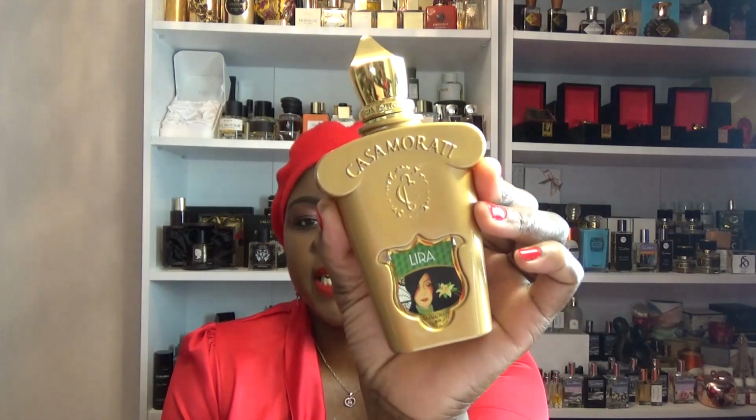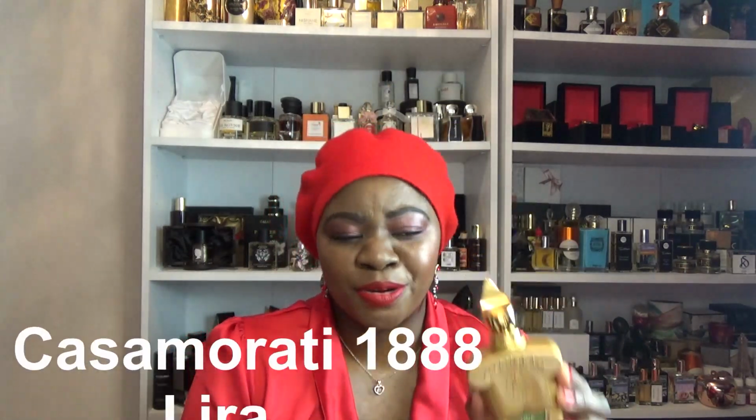Right, moving on, number two, we have Lira from Casamorati, another gorgeous vanilla spicy fragrance. Oh my gosh, this is so lovely. I adore this fragrance. It's absolutely gorgeous. You do have citruses. This is just a stunner.